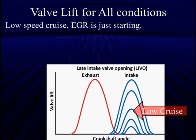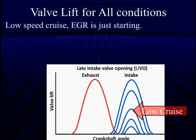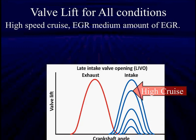Now, all the cylinders in the engine are doing the same thing. But what this is telling us, all the cylinders in the engine are going to be getting the exact same amount of EGR. That's really important. That's how we can get lower emissions. And we can go on up and use more. So we can have low RPM, no EGR. Start moving up higher, we get into EGR. And higher, we get more EGR, higher speed.